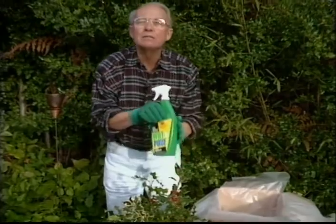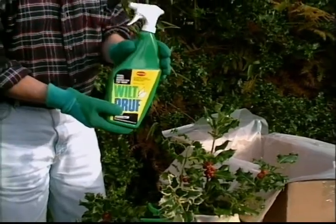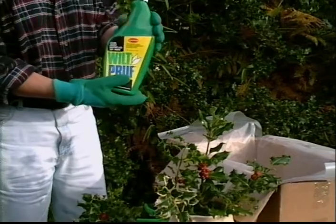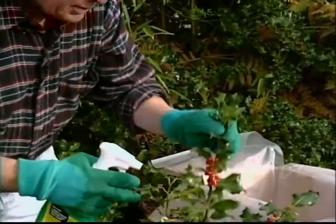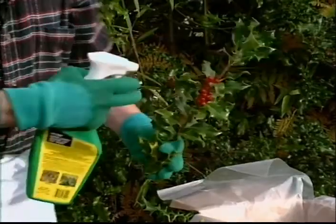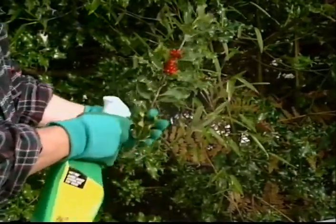I'm going to take some Wilt-Proof. Now, there are other similar products that you can use to treat evergreen boughs such as holly. And what this does is it holds the moisture in the leaves so that they'll remain green and less of a fire hazard throughout the holiday season. So let me take a branch that I have had in water overnight, and here's what we'll do. We'll just simply spray this on the foliage, on the back side and the front side, very quickly.